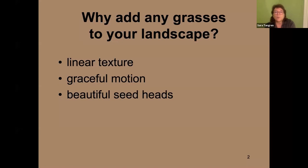To start, why does anybody add grasses to their landscape? Well, from a horticultural perspective, grasses add a strong linear texture. They're particularly good at adding motion to the landscape because they're very responsive to the breeze. And of course, for our landscapes, we tend to pick out grasses that have large, beautiful seed heads.